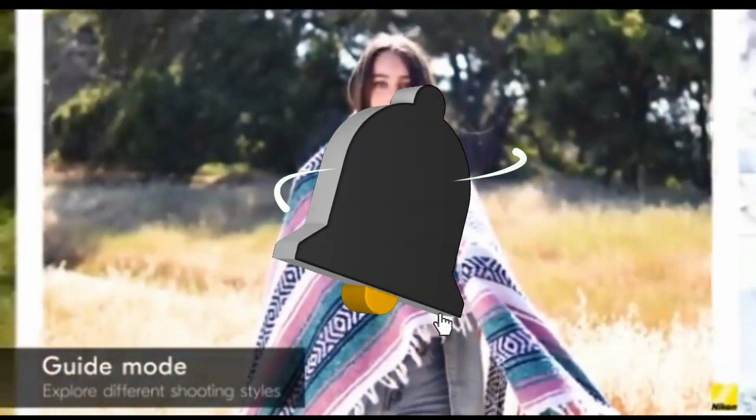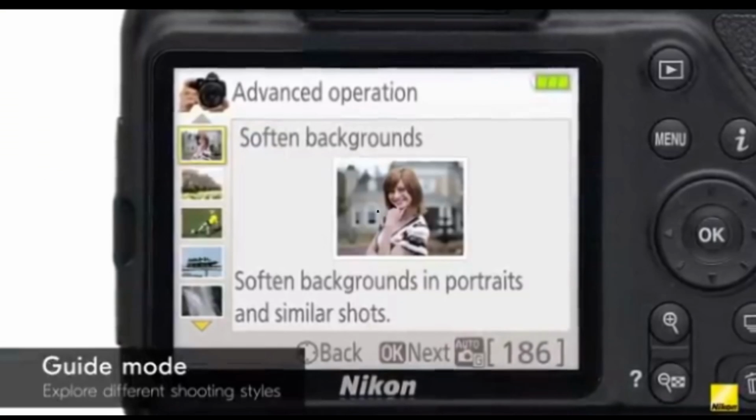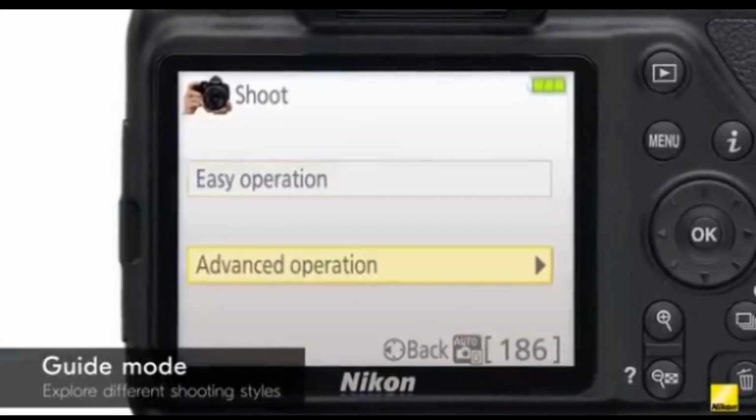However, like the D5600, it has been discontinued, so you'll have to seek out a used unit.